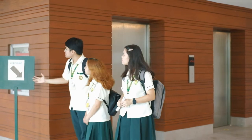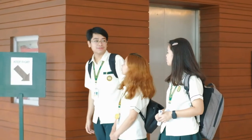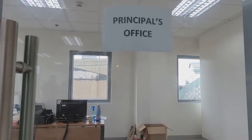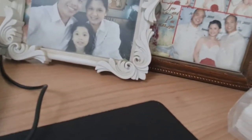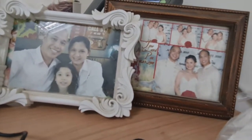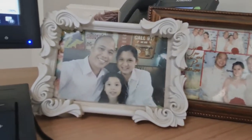This is the principal's office on the right side of the elevator. The principal's office is located on the second floor near the elevator. For the Tamaraws that have different concerns, you are certainly welcome here.